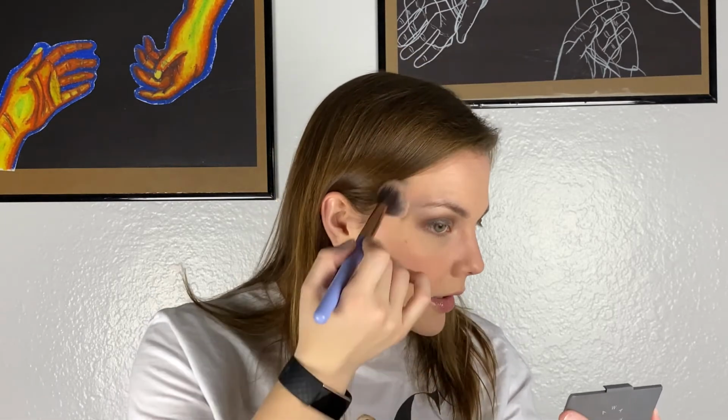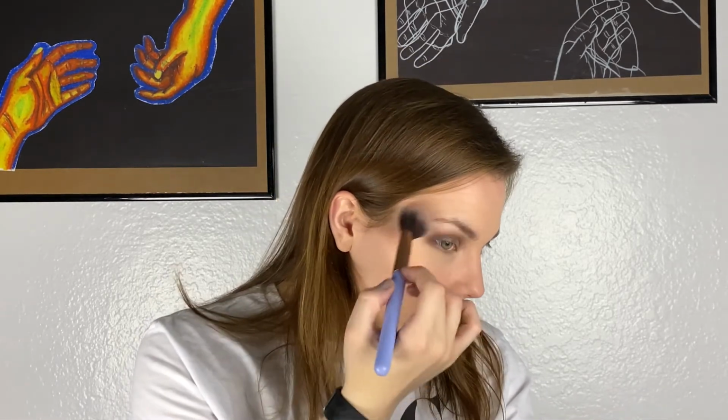Anyway, go in with my highlight right here on the upper part of the cheek, and I can even sweep it under my brow if I'd like. Right here, and under the brow if I'd like.